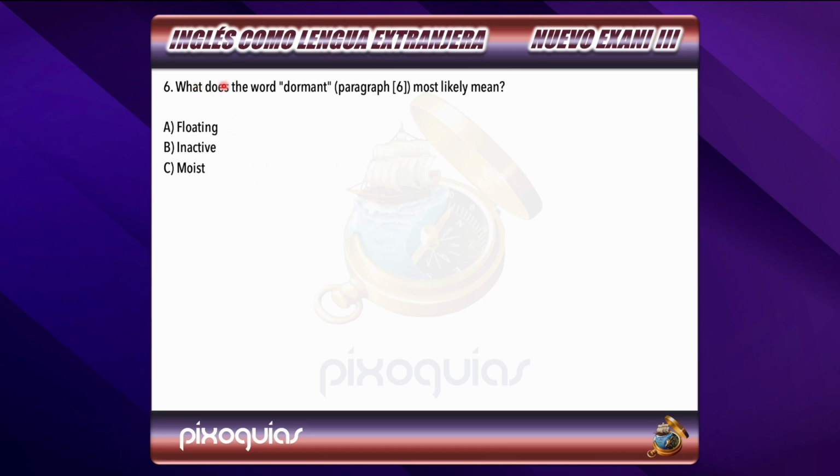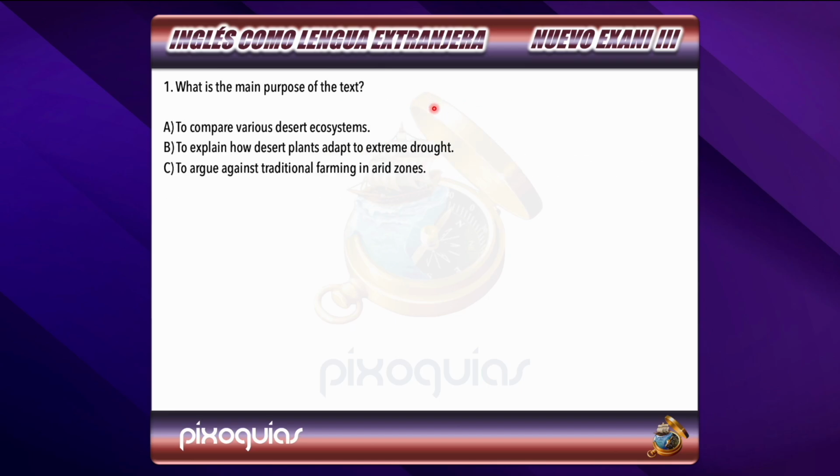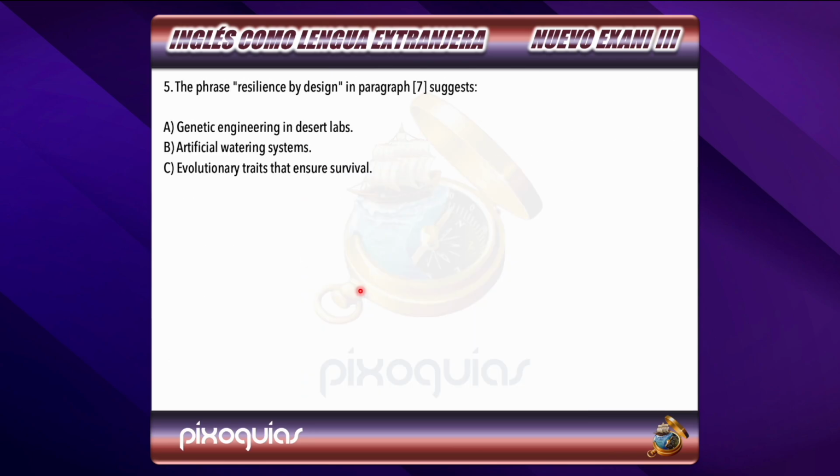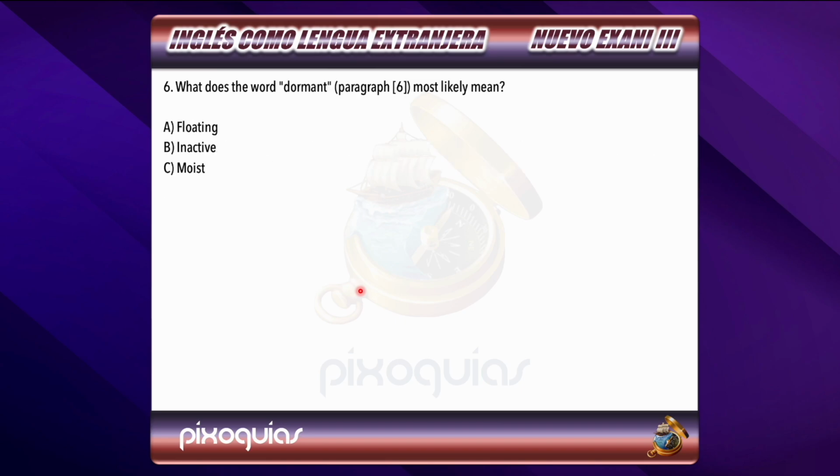6. What does the word dormant, paragraph 6, most likely mean? Entonces vamos a regresar más o menos a ese párrafo para ver qué dice. Vamos a buscar, justamente viene aquí, remain dormant y return of dormancy. Entonces vamos a la pregunta y vamos a ver qué es lo que viene. Ok, ¿a qué se refiere? A. Floating. B. Inactive. C.